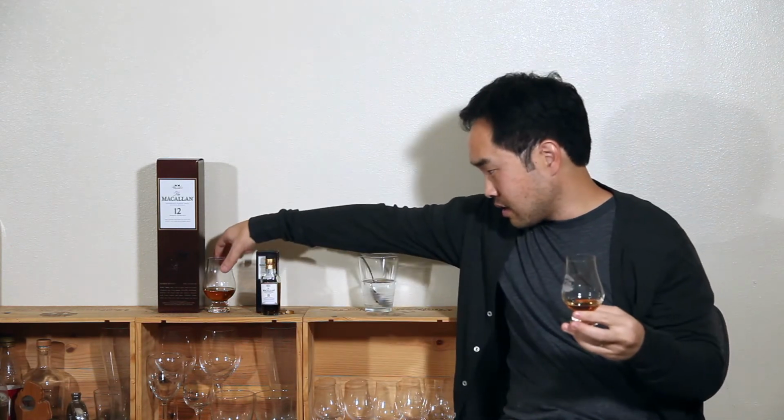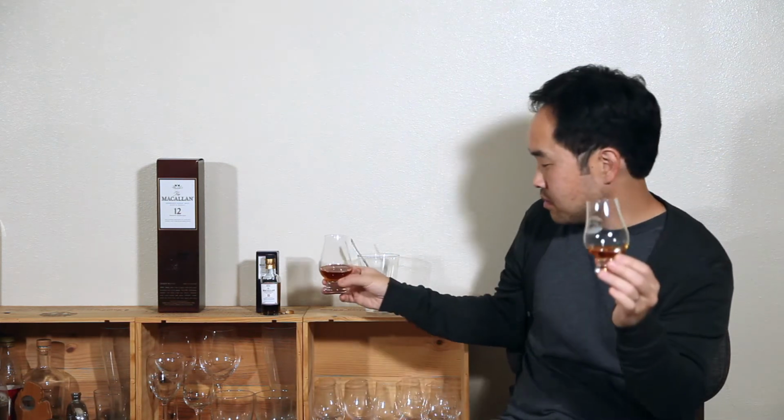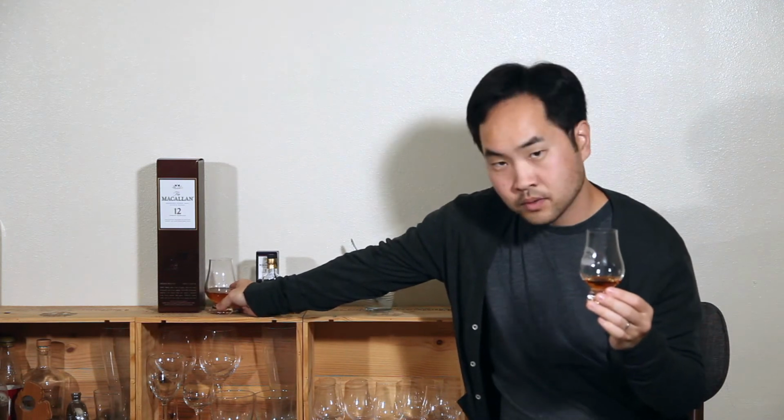If I take a look at the color, the 12 also has a very deep gold color, but the 18 does have a deeper color, though honestly, not by much. The 6 years adds color, darker, but not a lot darker. That just shows you how much of a difference that is. You would think it would seem a lot darker than this, but I would still say it's a very beautiful, nice, deep gold color.